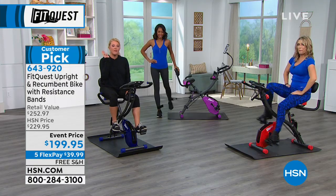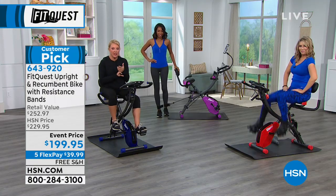We have three interesting things that are dramatic and impactful that you cannot find anywhere else except in HSN's version of this bike. That is a really big deal. They're not just, oh, they add a little cush right here as a third feature. It's three very distinct features that make this the best value anywhere when it comes to buying an exercise bike.